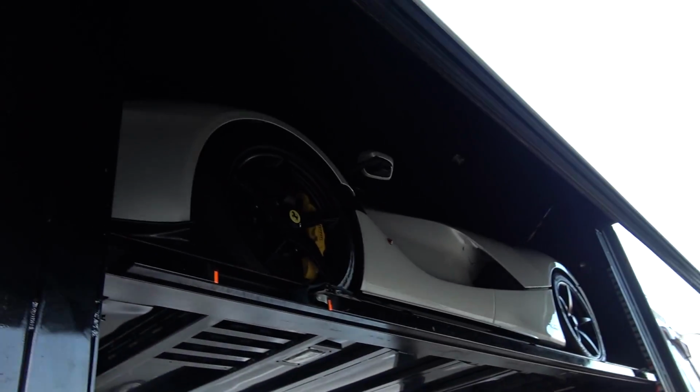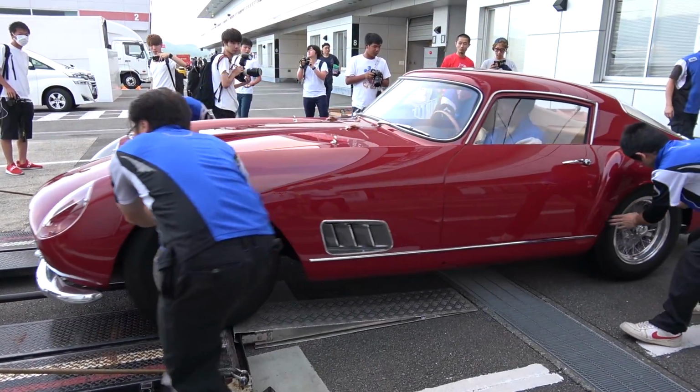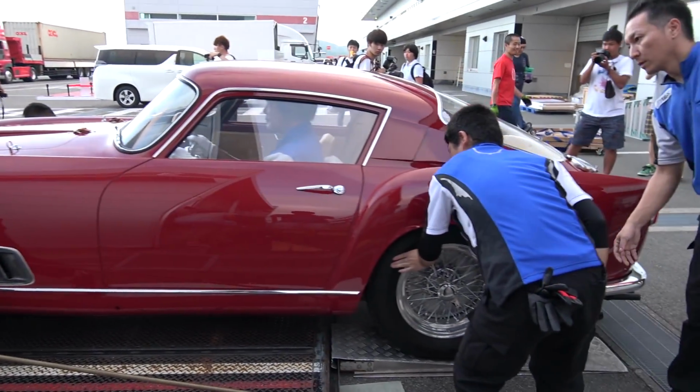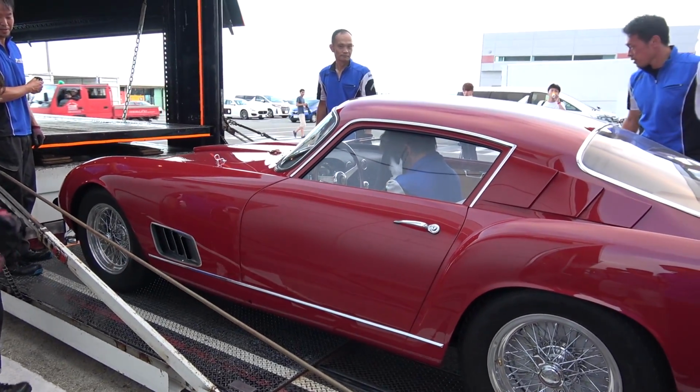Guys, it's a double-decker. They're loading up some of the challenge cars, and what do we got? Oh, ho, ho. Surprise, surprise. We got 1, 2, 3, 4, 5, 6 people to roll one car up. That is a revelation, guys. That's what Bugatti does. They do the white glove service.